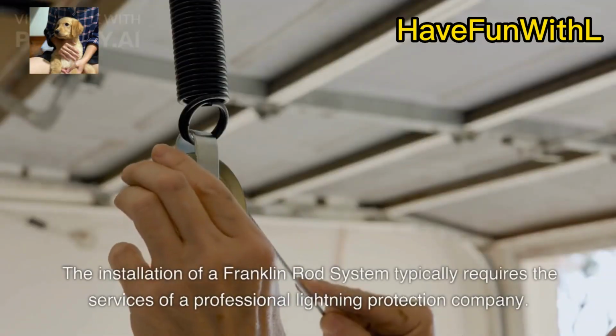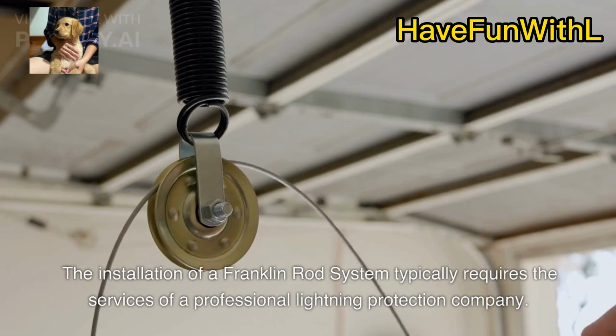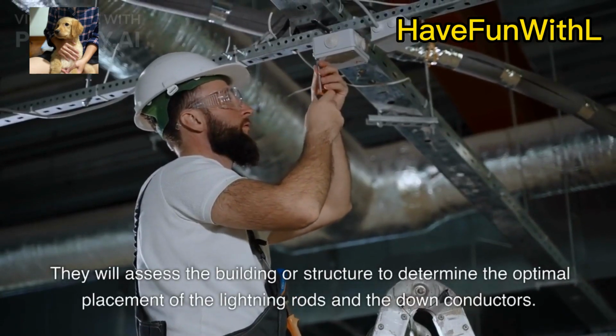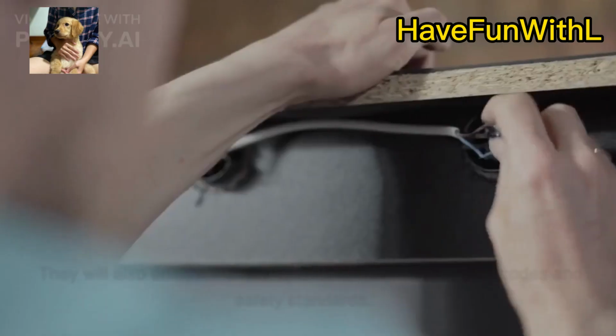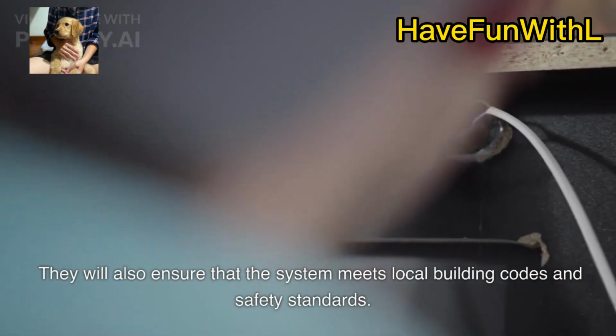The installation of a Franklin rod system typically requires the services of a professional lightning protection company. They will assess the building or structure to determine the optimal placement of the lightning rods and the down conductors. They will also ensure that the system meets local building codes and safety standards.